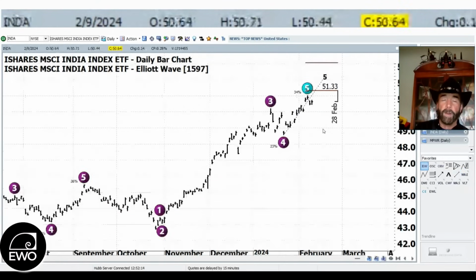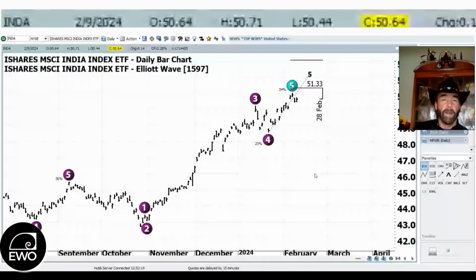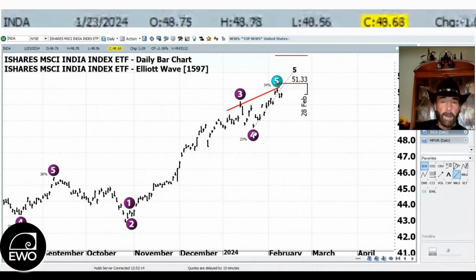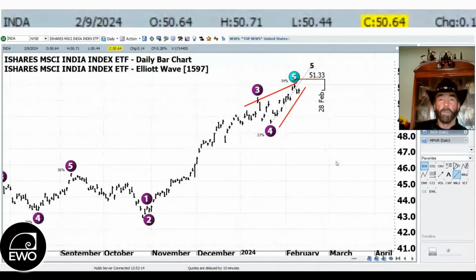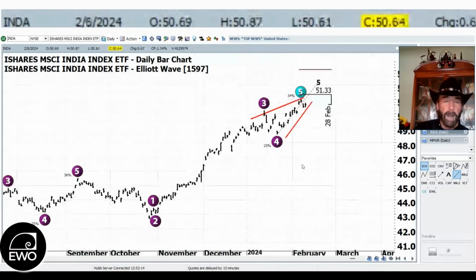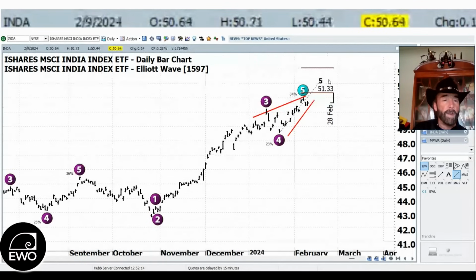And last but not least, got to keep in the INDA, just continues to move higher. But note that it's got a little bit of that pennant formation, just like the S&P, the Qs, etc. So maybe that move in the INDA is starting to get a little tired as well as we approach that wave 5 target. You can't discount. It's been one heck of a move in the INDA recently, but maybe time to rest there.